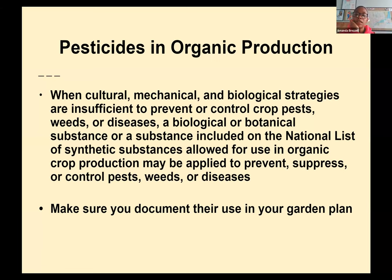When cultural, mechanical, and biological strategies are insufficient to prevent or control crop pests, weeds, or diseases, a biological or botanical substance, or a substance included on the national list of synthetic substances allowed for use in organic crop production, may be applied to prevent, suppress, or control weeds, pests, or disease. One thing though: if you are certified organic or working towards that, you do need to document the use of these things in your garden. You have to make sure that those are documented.